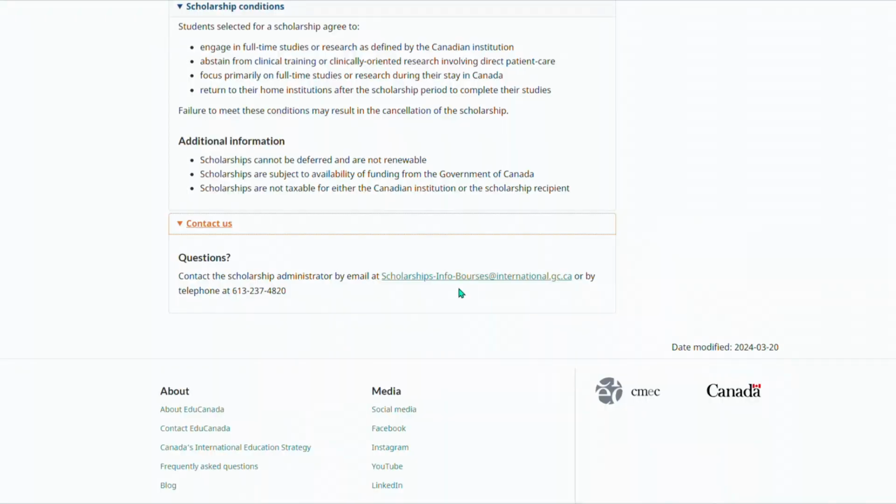Because with scholarships, it is not a one size fits all. Every funding has its different requirements. So please, when you see a scholarship, look for their contact number or email address and send emails so you can get feedback and guidance on that scholarship particularly, okay?